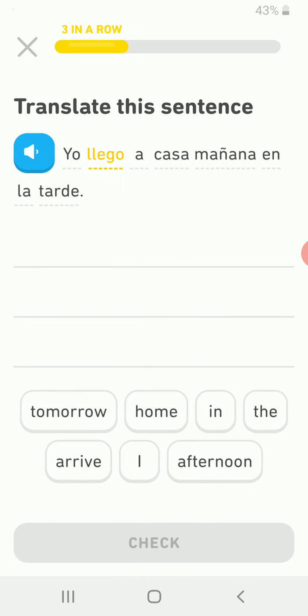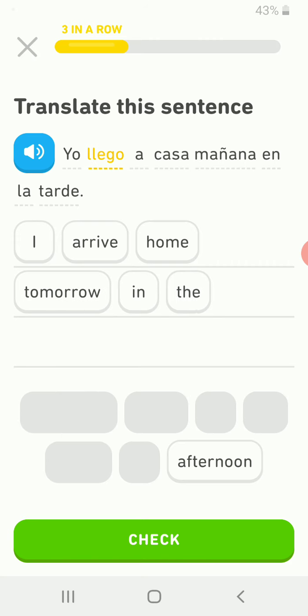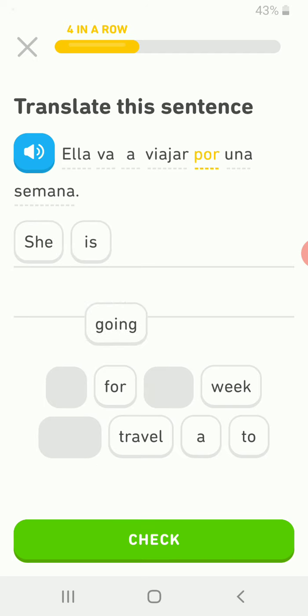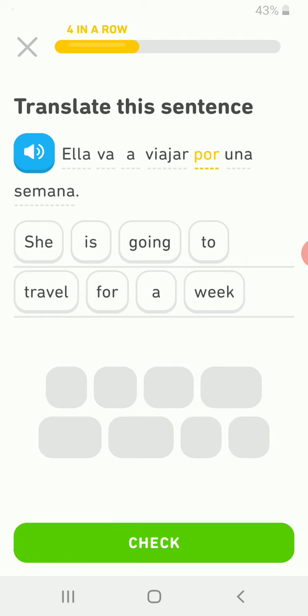Yo llego a casa mañana en la tarde. Yo llego, it's I arrive. Yo llego a la casa mañana en la tarde. I arrive home tomorrow in the afternoon. Ella va a viajar por una semana. She is going to travel for a week. All right.